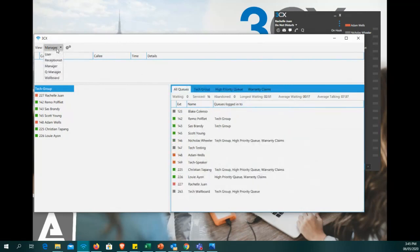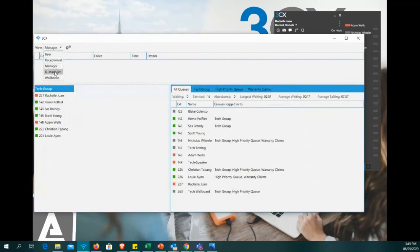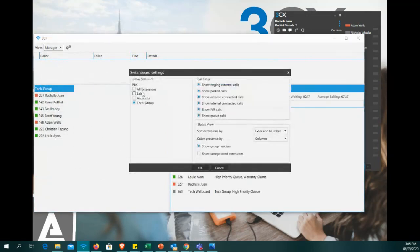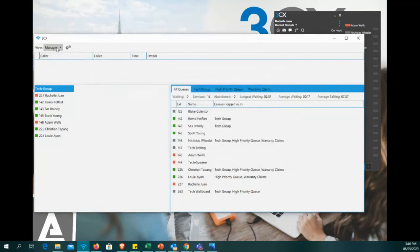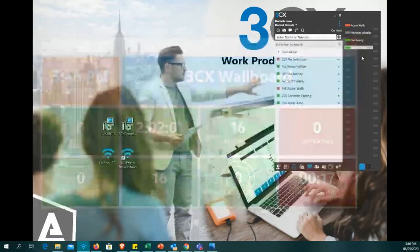So what else? Queue manager. For manager, you can see people who are part of the queue, all the extensions here. I just disabled some of the groups for confidentiality. And then you also have wallboard. As you can see here, the time is 3:46 p.m. The wallboard also says the talk time for all of the queues. So talk time is 2 hours, answered is 16. So that's it. If you're a manager, this one is very helpful if you have call center features.